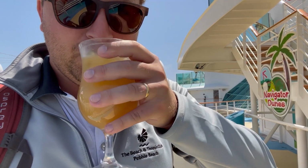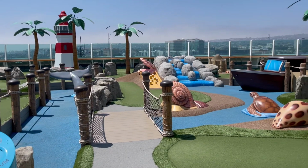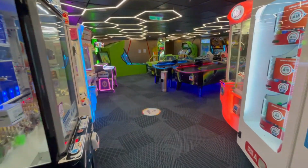I also had the beverage package, so I started my cruise off with a Painkiller, and then went and played some mini golf because no one was on the ship at 11 a.m. when I got there. So this was plenty empty and I got to hit the links a little bit. Then I checked out the arcade.